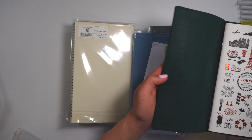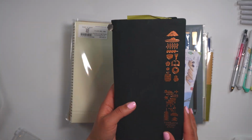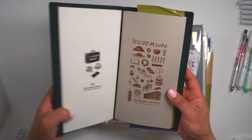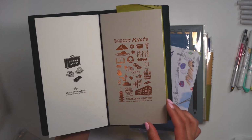Not sure if the camera will pick it up, but even in real life, it looks like a deep green, even though it says this is the blue color, or at least it did in the box. It has rose gold embossing, and it also came with a special edition insert, and it has some foiled icons related to Kyoto, and it says travelersfactory.com.